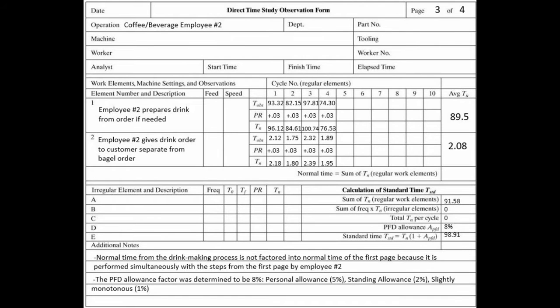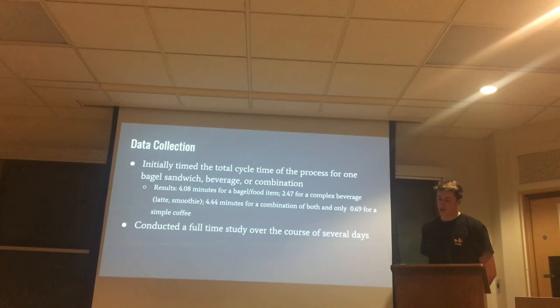However, if you look at the coffee/complex beverage operation, the normal time is 91.58 seconds, longer than the normal time for the bagel operation, but much less of a disparity from the normal time to the cycle time for the coffee. This is because due to less orders for drinks, less bottlenecking occurs. We will explain how to reduce these bottlenecks in our proposed improvements portion of the presentation.